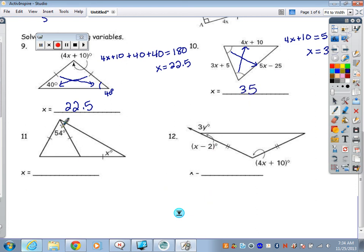Next one. Again, we have an isosceles triangle. This side is opposite that angle. This side is also opposite this angle. These two angles are congruent. So I can find these angle measures by giving this a variable. I can put z in here and z in here. So z plus z plus 54 equals 180. Z equals 63, and this one is degrees.